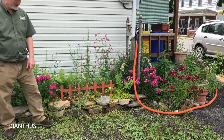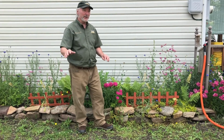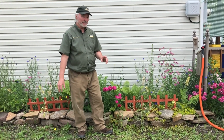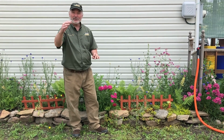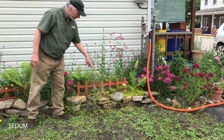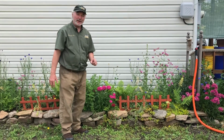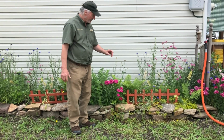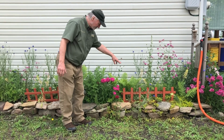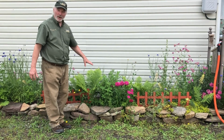So that was nice. And I actually found in the neighborhood here, alongside a creek, it was growing out into the sidewalk, I picked up a clump of sedum, and I had that down here. And I went back home to my homestead in Ohio, and we have ferns. So these ferns, every one of them is from Ohio.